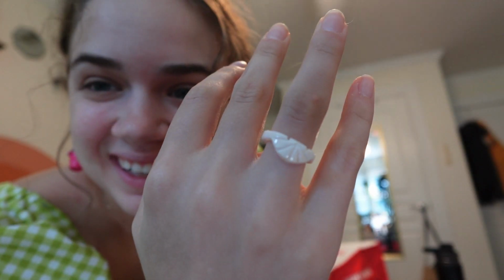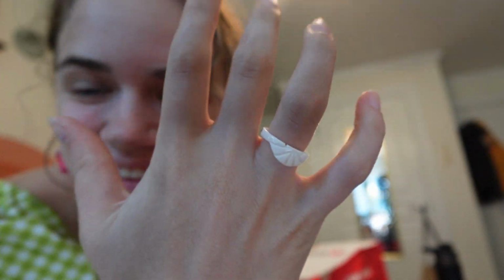Oh, one last thing I forgot to show you is I got this ring. I forgot because I was actually wearing it. This was $2, I think.